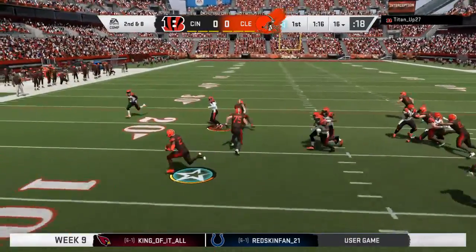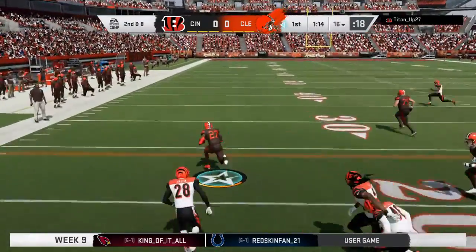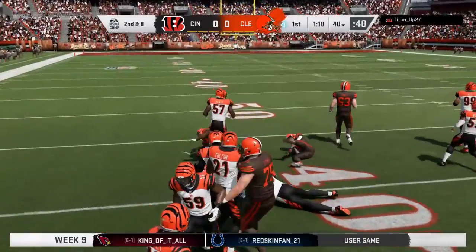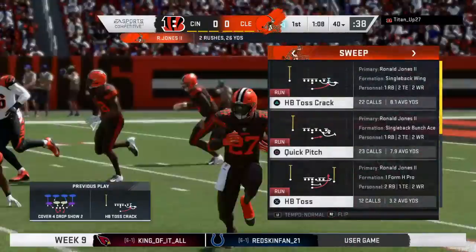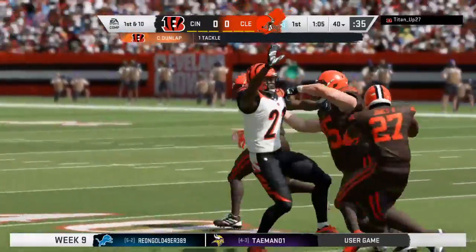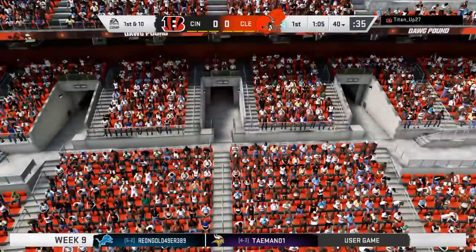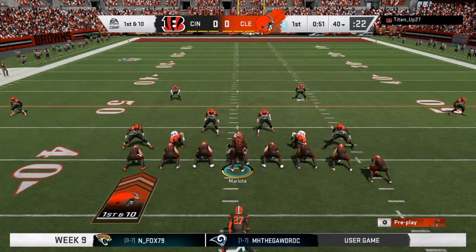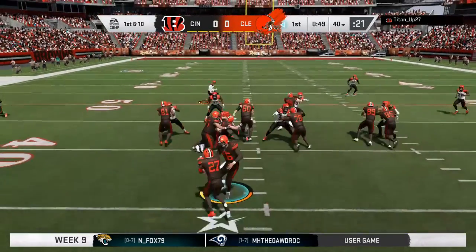On 2nd down now, it's Jones. He's got a 1st down past the 30, and he's going to get this to the 40-yard line. That one covers 24 yards. It's a 1st down. Nothing too fancy there, a simple toss left, but for whatever reason, the defense, they didn't seem ready for it.